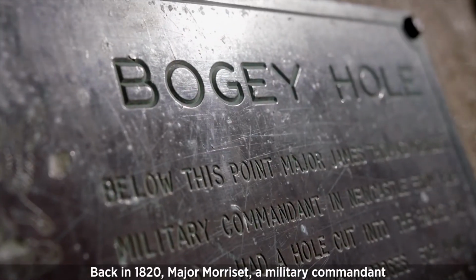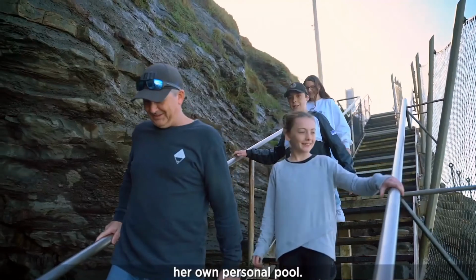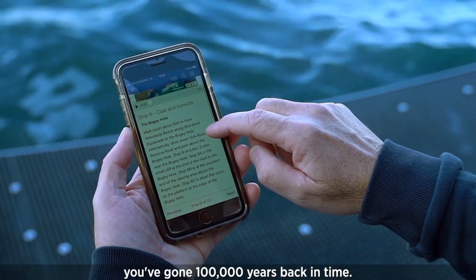Back in 1820, Major Morisset, the military commandant here in Newcastle, had the great idea to build his wife her own personal pool. When we walk down the stairs to the bogey hole, we're actually walking back in time. You've just put one foot in front of the other, you've gone 100,000 years back in time.